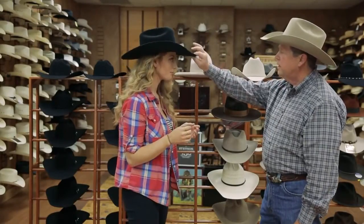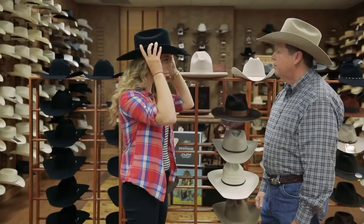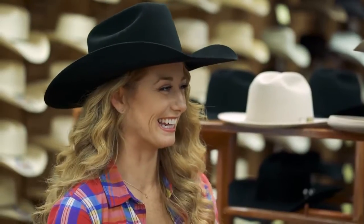Oh, that feels good. Very close, very close. So where do you want it to fit on your head to know that you've found the right size? Where it feels comfortable. You want it tight enough that it's not going to blow off. And my famous quote is, there's no cool way to chase your hat. So let's don't do that.